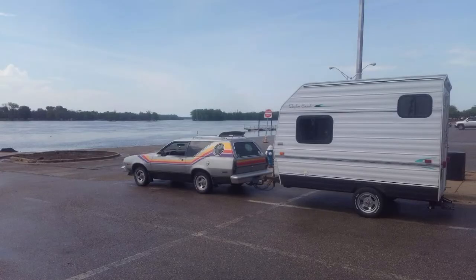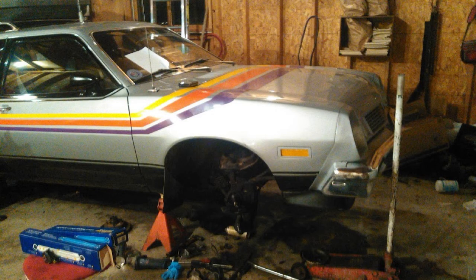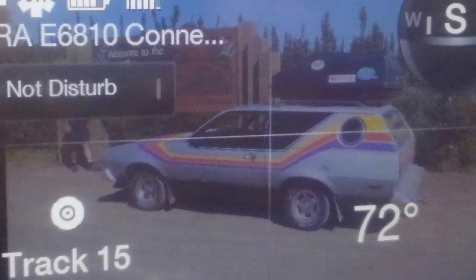Despite everything that was going on in 2020, we had a great travel year. We had one more destination, San Antonio at Christmas time. I was in the middle of doing some repairs on the Pinto, so for this trip we took the Escape. However, the Pinto will be there in spirit and for inspiration on my dashboard.